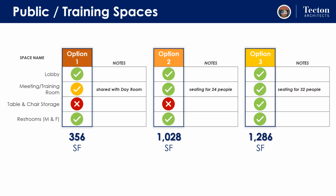More detailed breakdown of what Jeff covered. So each of those specific categories, we go through every single space that was within the program. So in this example, and to a previous question, what is included? Why is there discrepancies between each option? And again, we can compare that back to the 2020 study and existing as well. So the spaces that were included in the program for public and training spaces include a lobby space, meeting training room, table and chair storage, and restrooms.